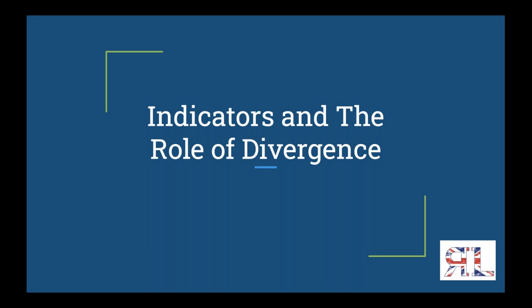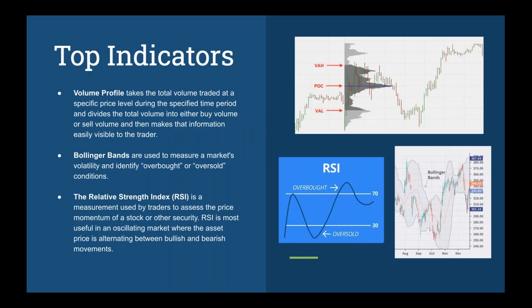Let's get a little bit of background about the indicators and the divergences that we'll be talking about and looking for today. So top indicators that I like to use when analyzing the state of the market and trying to determine the overall trend: the volume profile, which we saw a couple of speakers talking about today, the Bollinger Bands, which were mentioned briefly, and the RSI, or the Relative Strength Index. So let's take a little bit of a deeper dive into each of those topics before we move into some charts.